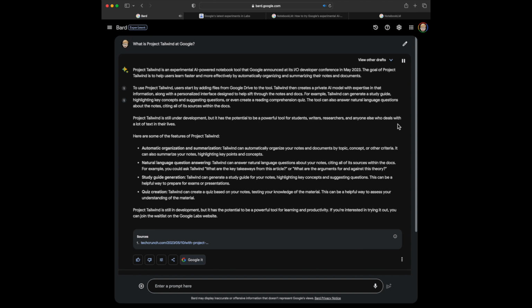For example, Tailwind can generate a study guide, highlighting key concepts and suggesting questions, or even create a reading comprehension quiz. The tool can also answer natural language questions about the notes, citing all of its sources within the docs. Project Tailwind is still under development, but it has the potential to be a powerful tool for students, writers, researchers, and anyone else who deals with a lot of text in their lives.